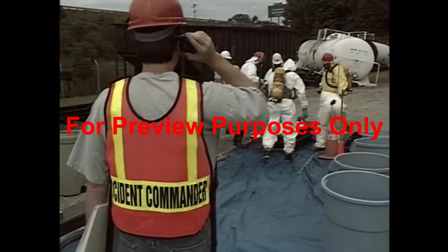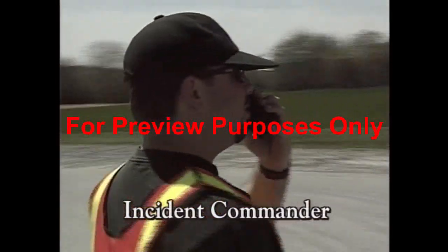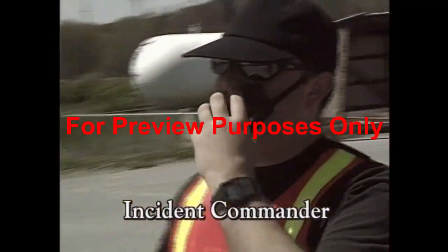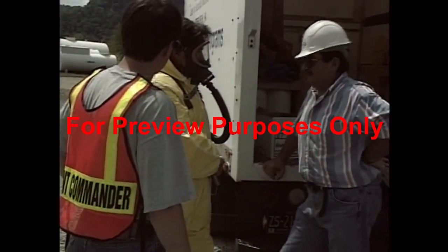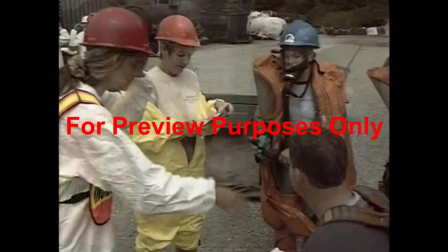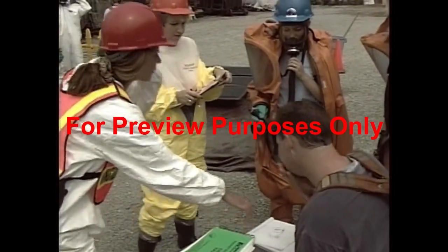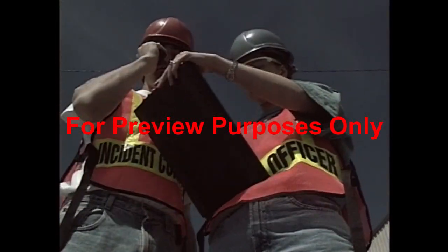At the top of the chain of command is the incident commander. This person is responsible for the entire emergency response operation. The incident commander has the ultimate responsibility for bringing the event under control, including the containment and cleanup of the hazardous substance. Every emergency responder answers to this person.